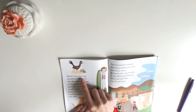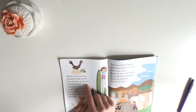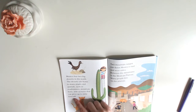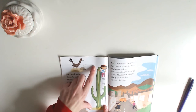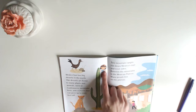Mexico has two big deserts in the north. The deserts are home to many plants and animals, such as roadrunners, mountain lions, and cactuses that grow up to 60 feet tall. So here I can see the roadrunner, mountain lion, and here's the cactus that can go to 60 feet tall, and they're showing me with the girl on her little ladder measuring it.